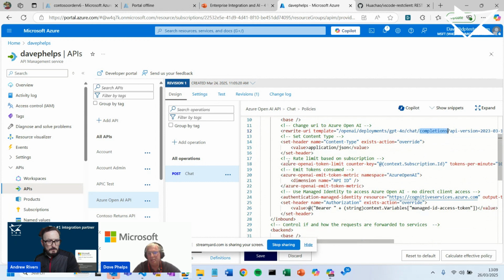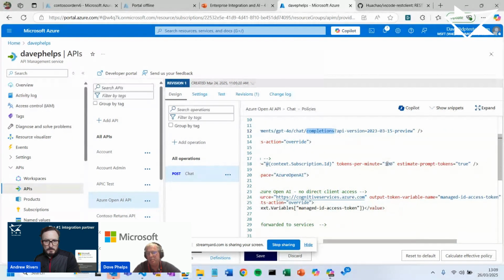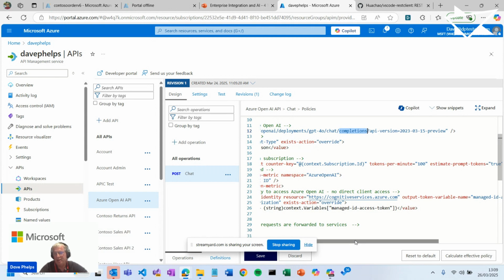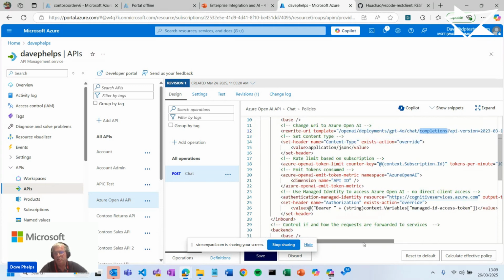I'm actually doing rate limiting here. So what I'm doing is preventing the client from consuming more than 100 tokens per minute. And I'm doing that based on the subscription ID of the caller. So different clients calling this API will have their own rate limit count, but we're preventing more than 100 a minute. And this is really important because it allows you to use those tokens in a really efficient way and to prioritize the clients that are really important to you.